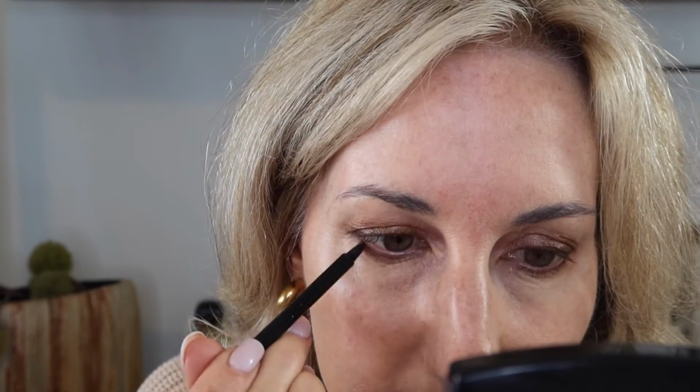Then what I'm doing is I'm going into the slightly lighter bronzy shade right here, and I am going to run a little bit of that underneath my lash line. Essentially a little bit like 3/4, just a little bit of shadow to connect everything. And I'm not using the darker shade, I'm using that lighter bronze.